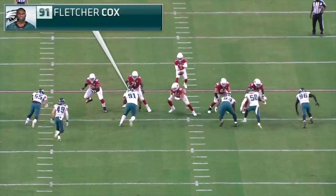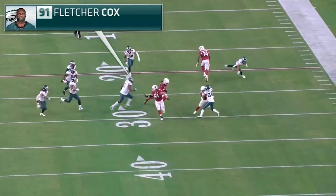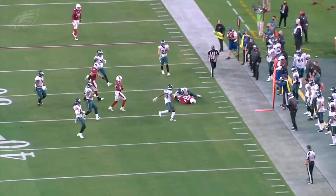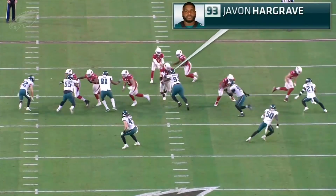Watch Fletcher Cox here chasing from the backside. This could be a quick wide receiver screen. This is what you want it to look like. Look at the effort. Look at the motor from these guys. And it's not just Fletcher. You see a lot of the other defensive linemen following in pursuit. These guys are always going to the football.